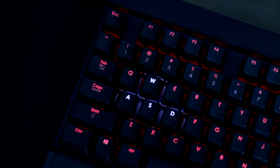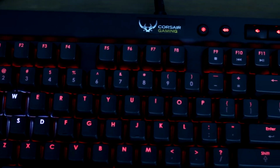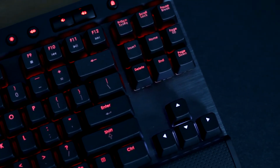For my input peripherals, I've swapped over from Razer to Corsair Gaming. My keyboard is the K65 RGB with Cherry Reds. This is my first mechanical keyboard, and while it did take some time getting used to not having a number pad, for gaming and video editing, it's absolutely fine.